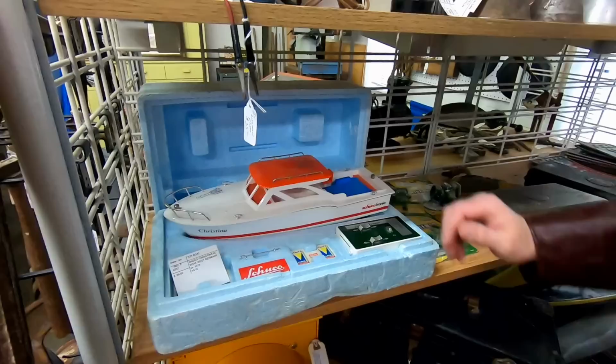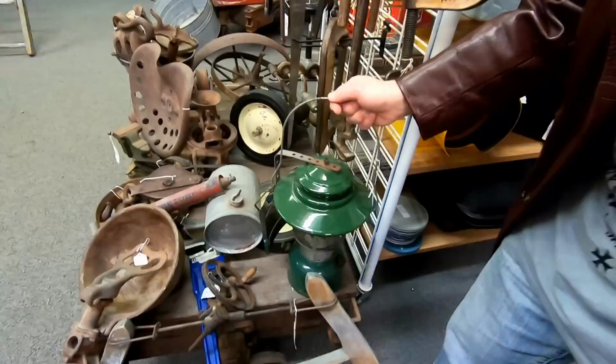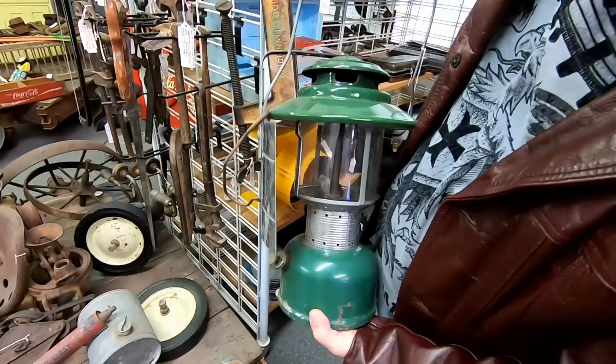Shuko, that's a name brand, Shuko. A little expensive, but decent piece. $30. Large size with a shield. There you go, Coke cooler.